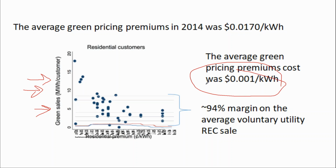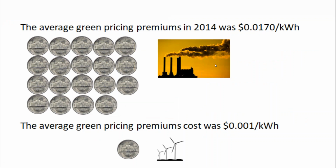The average cost of what they were doing. So, for lack of a better term, let's call it cap and trade. There's a system where wind projects, green energy generators would log their production, and in return they would get the right to sell what they call renewable energy credits, or RECs. The cost of the renewable energy credit is 1/10 of a penny a kilowatt hour, and they were selling them to customers for up to 2 pennies a kilowatt hour. So they were buying them for 1/10 of a penny, and selling them for up to 2 pennies.